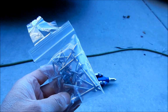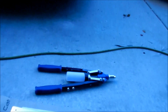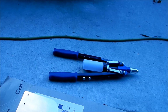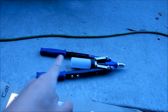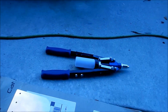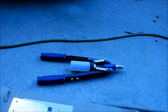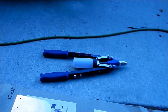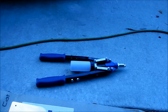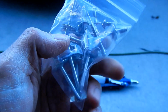One thing you will need to install these is a riveter of some sort, and I have one. I got this one from Harbor Freight. This is my heavy-duty riveter. It has a little bottle to catch the extra parts, the little tails that pop off after you're done with it. Hopefully we can use it, because this one is kind of big. You're going to have to get your car up pretty high to get under it. That's one of the tools you're going to need, and you'll probably need a screwdriver too.